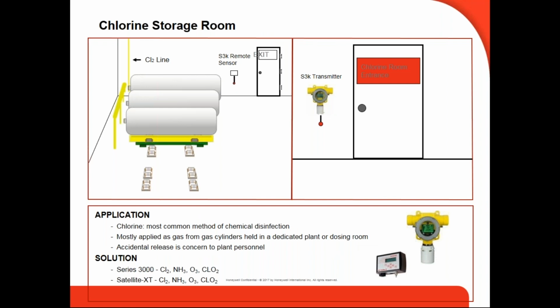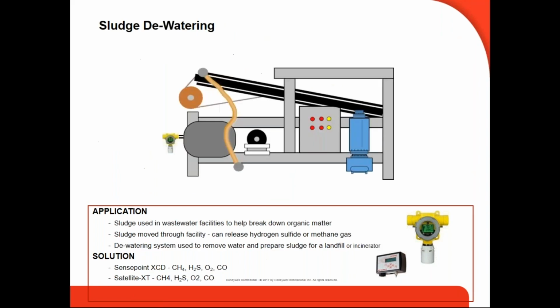Chlorine, the chlorine storage rooms. Now, there are also some other cleaning agents or sanitary agents now being used. However, we're using chlorine as an example here. Chlorine is put into the materials for sanitizing the water that's coming through the wastewater treatment itself. There's a wide variety of different gases that potentially could be released, and we do have a series of different products that can be used. These are typically, from a toxic stance, chlorine, ammonia, maybe ozone, or even chlorine dioxide. And we have a Series 3000, which is basically a two-wire loop-powered device for toxic gases. But we also have non-Class 1 Div 1 areas such as the Satellite XT, which also can measure those gases.